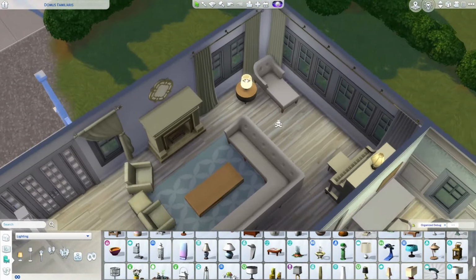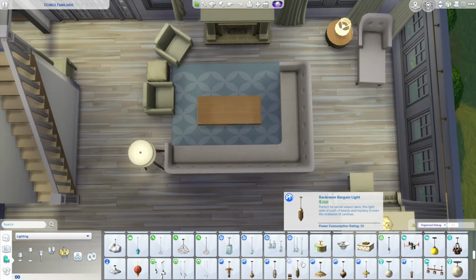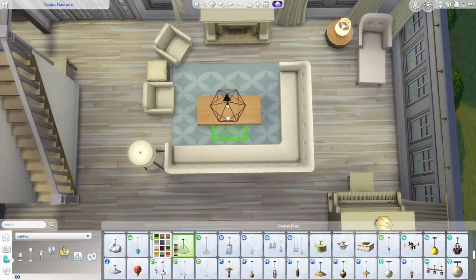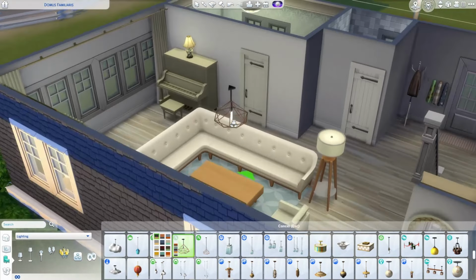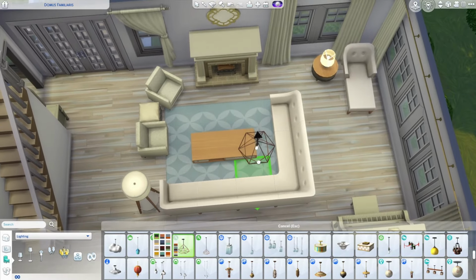Upon the piano you shall go. For ceiling lamps, this would be a great opportunity to use some high quality chandeliers, which we of course do not have. However, this slightly more modern looking lamp could work pretty well if you are leaning in a more modern direction, which we kind of are in this one.